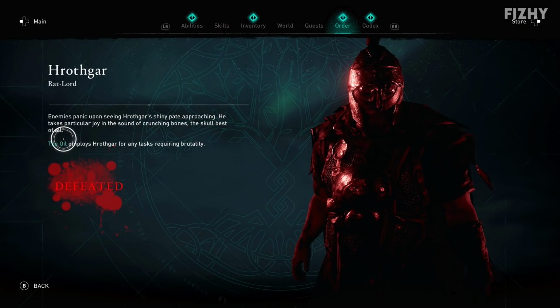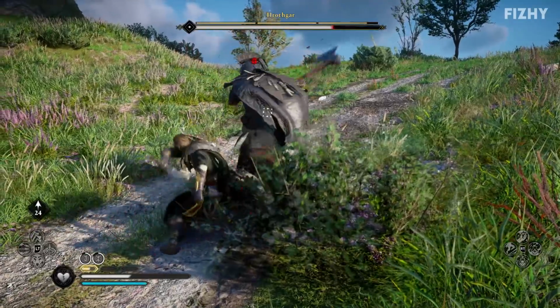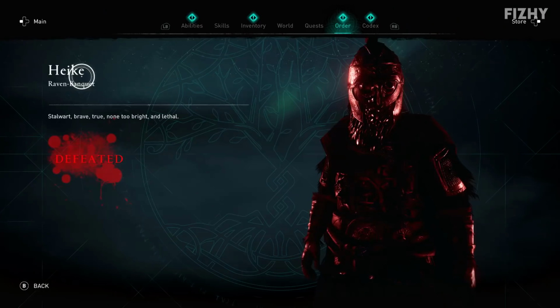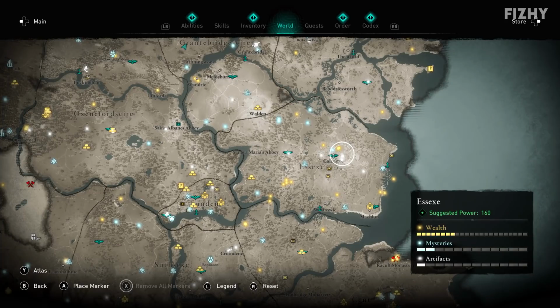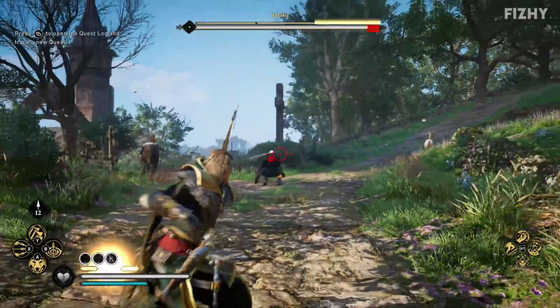Another can be found riding along the roads of the Sussex region. Again, I can't tell you specifics because it is not specific, but if you stick to the roads, it really won't take too long. Again, just be prepared for a fight. And the third zealot carrying one of these mysterious tablets can be found in Essex. Stick to the roads, keep an eye out, maybe wait at a specific spot, and it won't take long either.